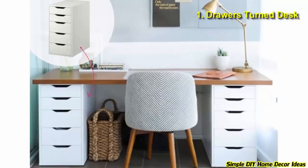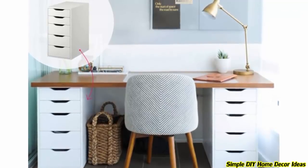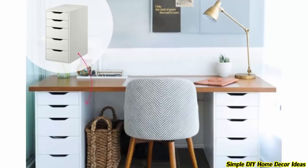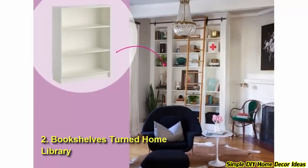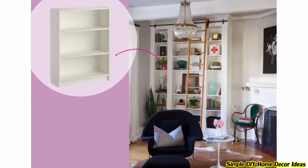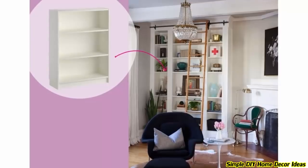1. Drawers turned desk. Can't find a desk big or small enough? Just use these two $80 drawer units and a custom-sized surface for the top and make your own, like Shift Interiors did here. 2. Bookshelves turned home library. 3 $60 bookcases can be placed together to create a fabulous home library, complete with our envy-worthy ladder.